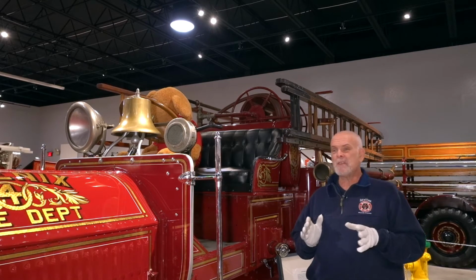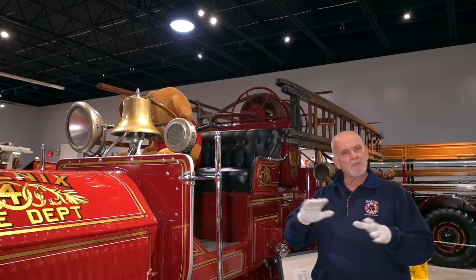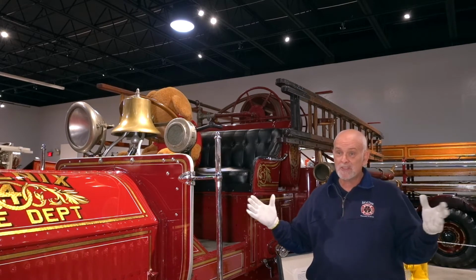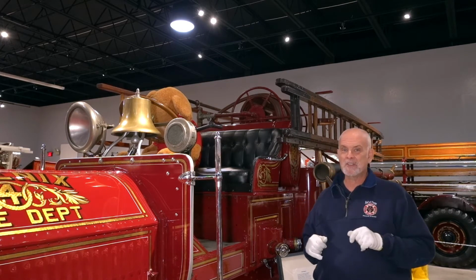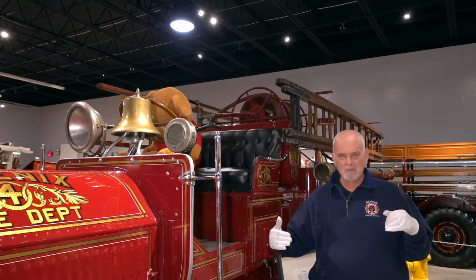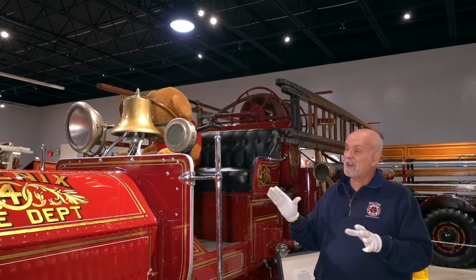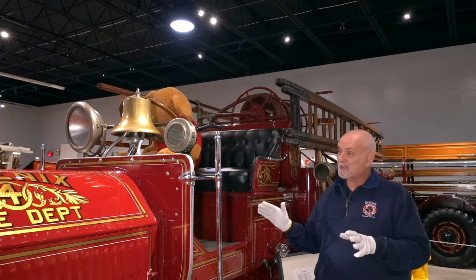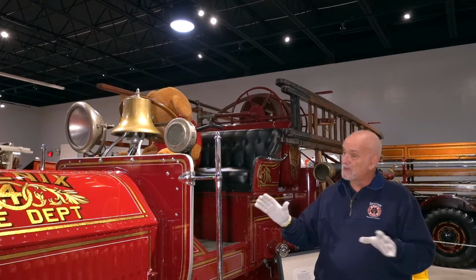But something that a lot of people notice if they come into the museum is that we have trucks from all over the world, all over the country, but even some from other countries. We don't have a whole lot from right here in Phoenix, Arizona. We do have a couple pieces, but Phoenix isn't super well represented here. But this is one of the exceptions. This is a fire truck from Phoenix, and this is a fire truck that goes way back as fire trucks go. It's a beautiful truck.